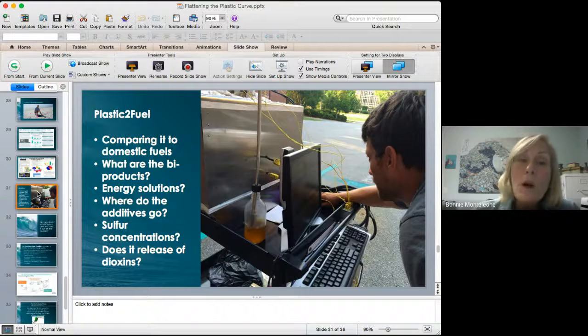And then what we also wanted to know is where are those additives going, right? The BPA and the phthalates, where are those chemicals going? And what we're able to prove is that under high pressure and heat, those chemical compounds will break down. The only one that didn't was styrene. We were trying to figure out a way to get rid of the styrene, but we found out that when you combust fuel anyway, it produces styrene.